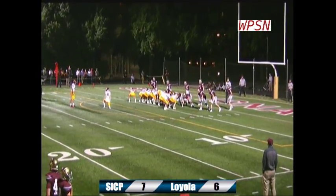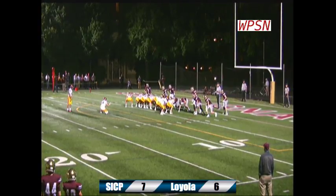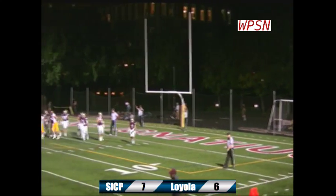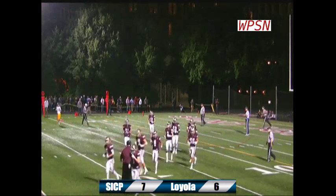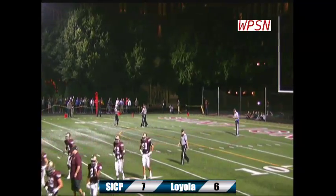Oh, definitely. It's always a big game, being the Jesuit Cup and all. It's a very fierce rivalry. So we'll see how both teams stay out. It was almost blocked by number 12, Aiden Wimet. A very close one. He almost had it. Loyola does make that kick, and that makes the score 7-7. So a tied ball game.